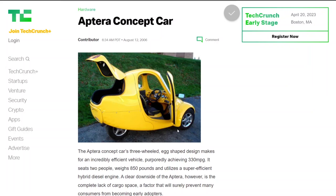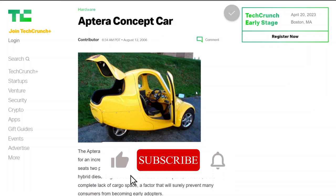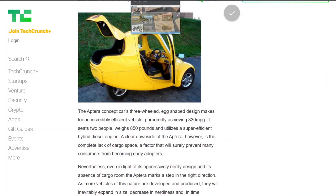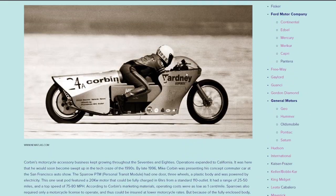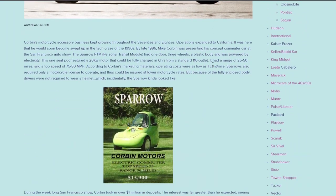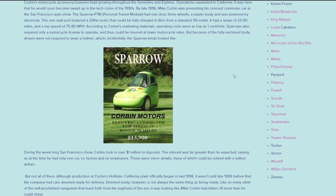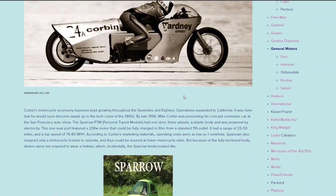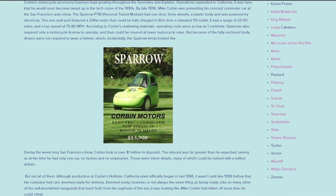This is a single passenger reverse trike, which was the first single passenger electric vehicle made in the United States or possibly in the world back in the late 1990s. It looks a lot like an Electromechanica Solo if you see this. So the story behind it is that there was a guy named Mike Corbin who basically ran a motorcycle accessory and parts company that was pretty successful. And he also made these racing experimental motorcycles as well. And he designed this Sparrow with his son.